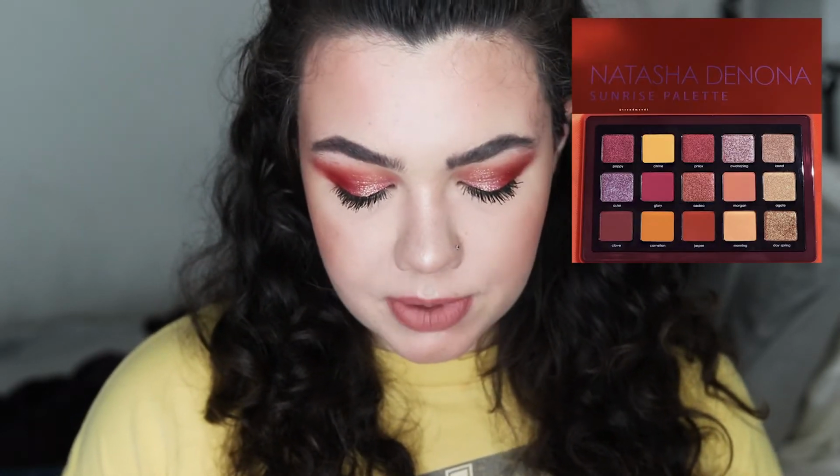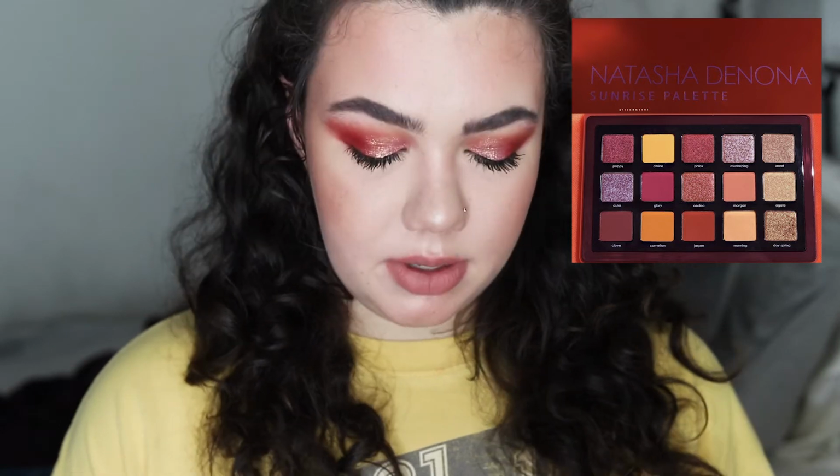Next palette, one that I actually might get, which might be a little surprising, is the Natasha Denona Sunrise palette. The reason I might get this is because they put less product in this to lower the price point. This one's actually $65, which is still expensive for a palette, but for a brand that normally charges almost $200 for a palette, it's definitely a lot more reasonable.